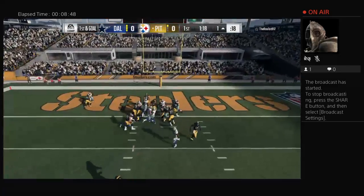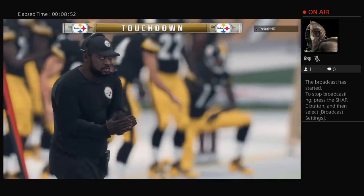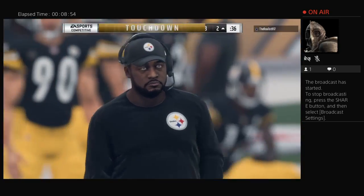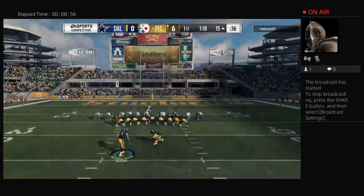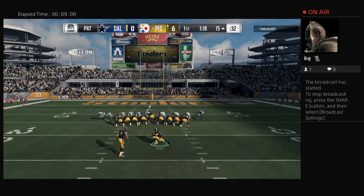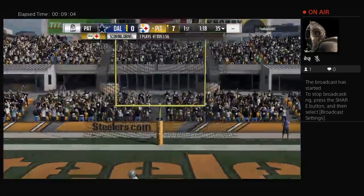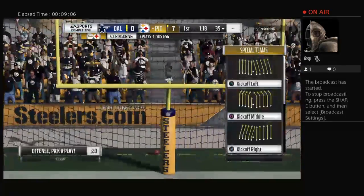They'll try and run it in with Bell. Pushing and fighting his way in for a Steeler touchdown. Le'Veon Bell punching it in from a yard away. And the Steelers have taken a first quarter lead. And he'll put it through to make it 7-0 Steelers.